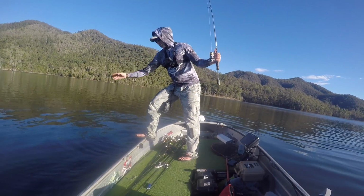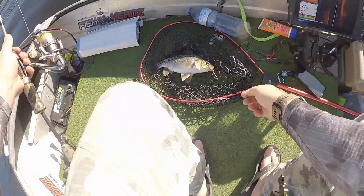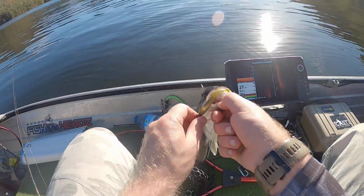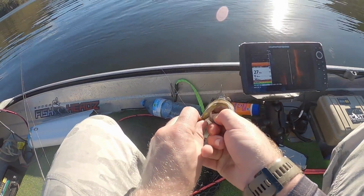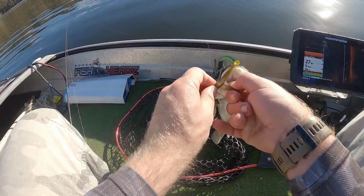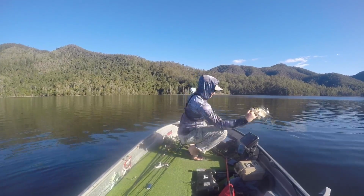All right, Turbo. Another fatty. Oh, and there's a bait they're eating. It's all on the right side of the boat by the looks. Little chunk.